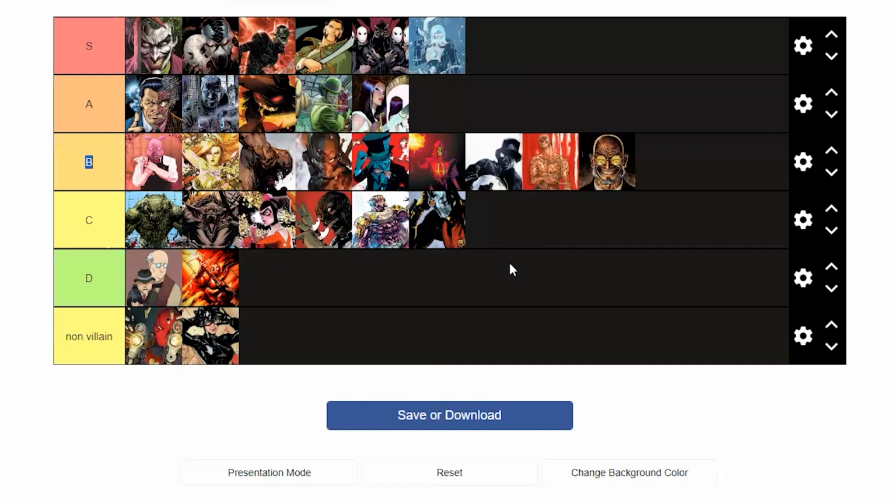Whose list would you put Deathstroke on in S tier? Like, whose villain do you think he is? I mean, if we're talking just DC villain, I'd put him up there. I'd put him in S. Well, no, at least A. If he's not a Batman villain, then whose villain do you think he is? Teen Titans. Nightwing. Yeah, Teen Titans.